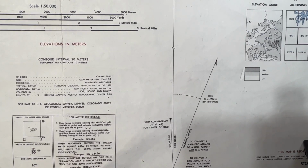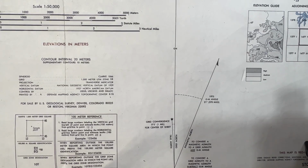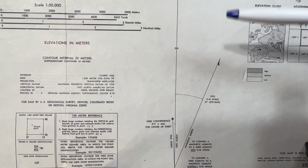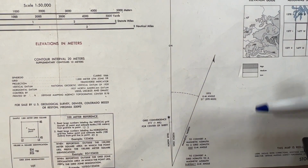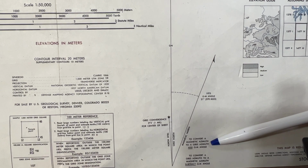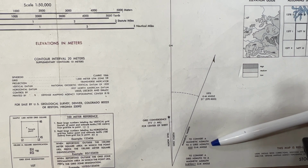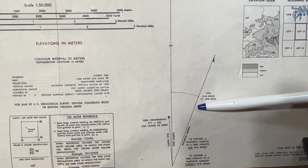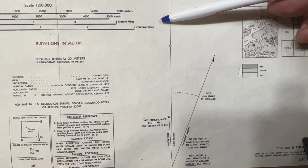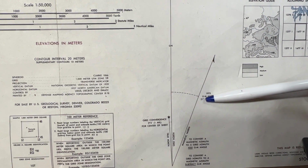Another important element on the map is our declination. What that means is our relationship from grid north to magnetic north. So for reference, what we would find is converting a magnetic azimuth to grid azimuth, meaning I'm going to shoot an azimuth with my compass and I want to convert it onto our map. I'm going to add 21 degrees. In converting a grid azimuth to a magnetic azimuth, I'm going to subtract 21 degrees.